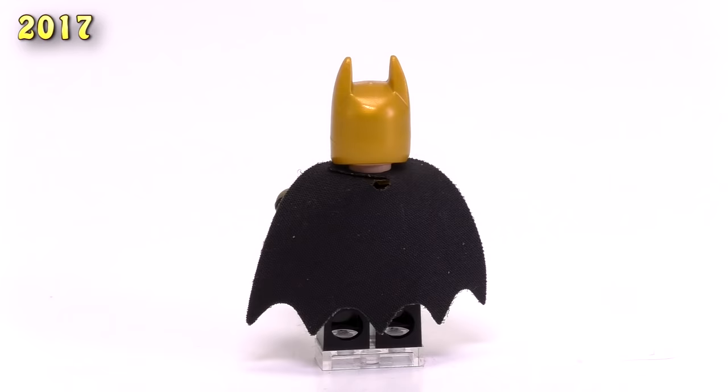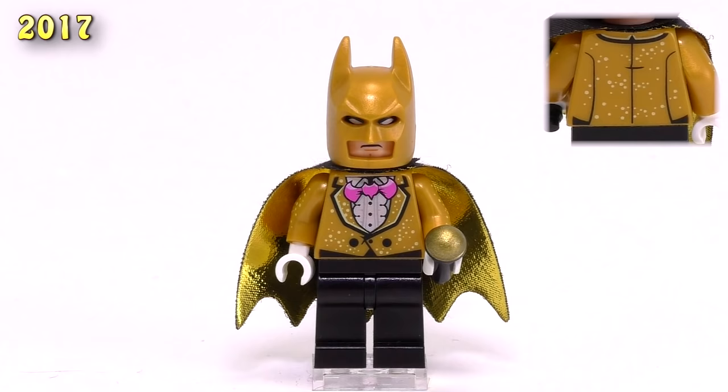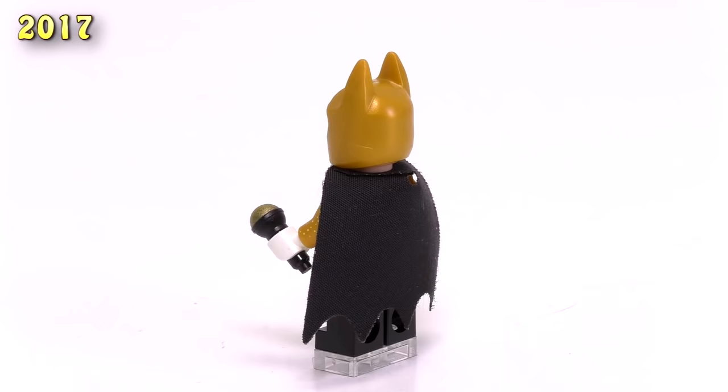The sparkly sequin printing on the arms is a really cool touch. Also, that pink bow tie print on the chest is great. And the underlying gold for the cape looks really great. Also, the cowl is gold. Lots of things to like about this figure.